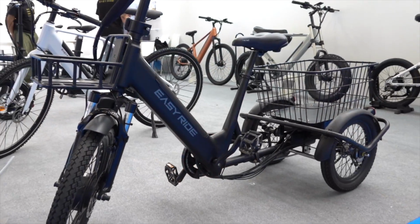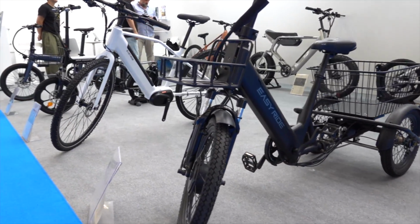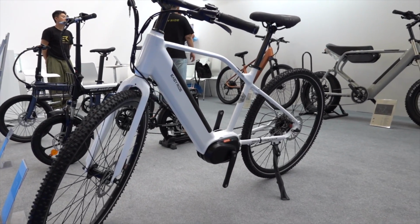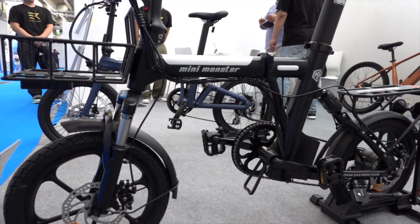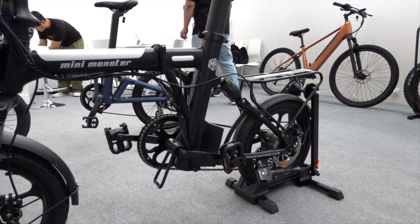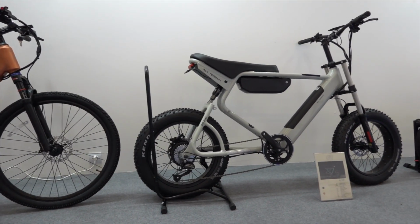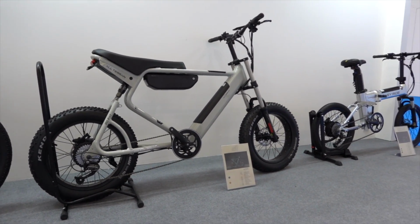Another company called Ebike also shared a number of their designs, touting the fact that they could provide quality e-bikes to European or US importers without the standard high tariffs associated with Chinese e-bike manufacturers. Though they also had a few kind of blatant rip-offs, like this Super 73 styled e-bike. But hey, what can you do?